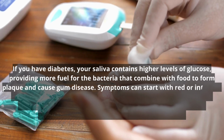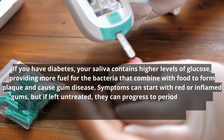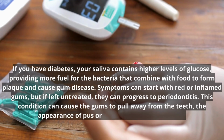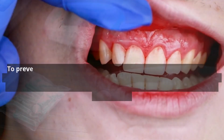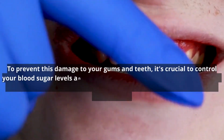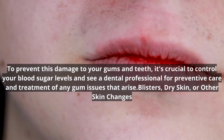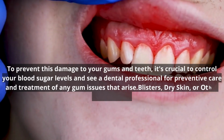Symptoms can start with red or inflamed gums, but if left untreated, they can progress to periodontitis. This condition can cause the gums to pull away from the teeth, the appearance of pus or ulcers, and even tooth loss. To prevent this damage to your gums and teeth, it's crucial to control your blood sugar levels and see a dental professional for preventive care and treatment of any gum issues that arise.